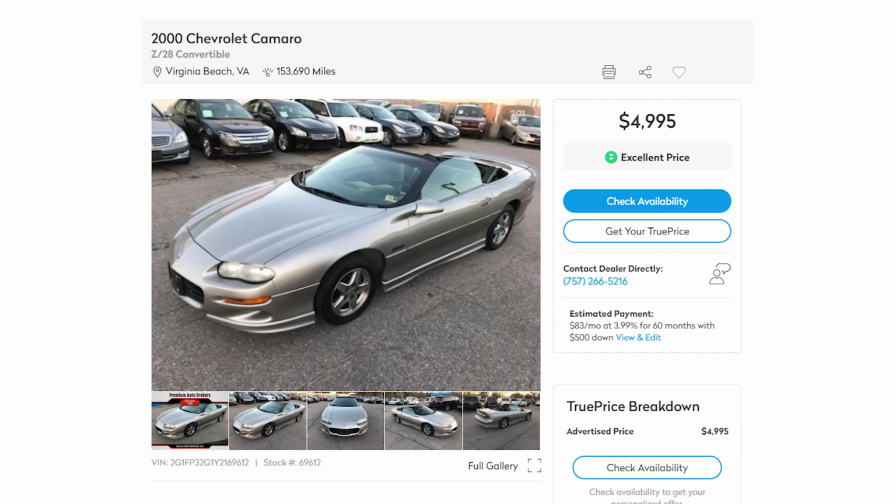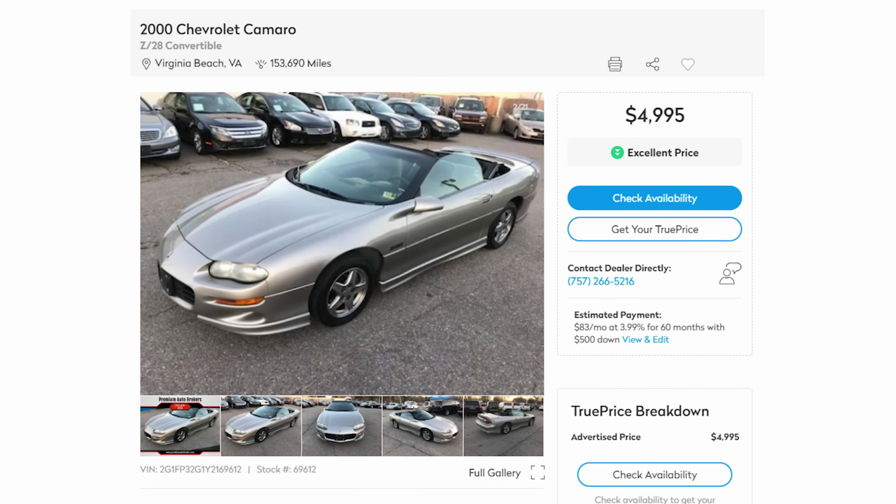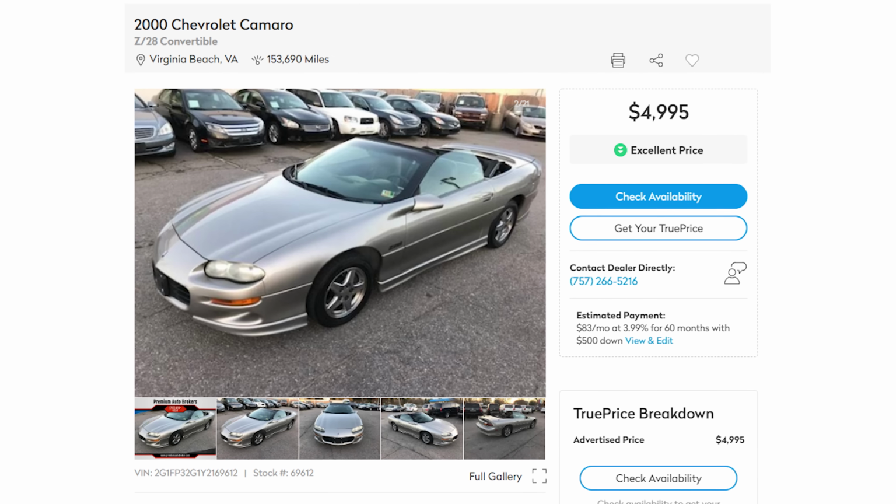Wait, I almost forgot. It's also important to note that not all F-Bodies came with a V8 motor. So before you pull the trigger, make sure that you look for either a Z28 or an SS model. Now, check out this rad machine for only $5,000. $5 grand gets you this silver convertible equipped with the renowned LS1. For that price, what could go wrong? I think it's a great investment in a very exciting future.